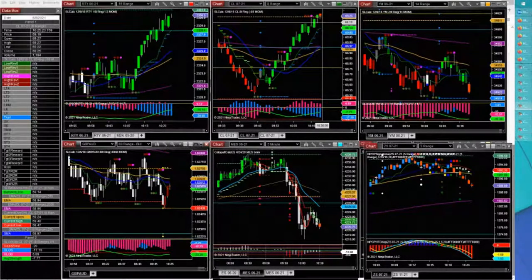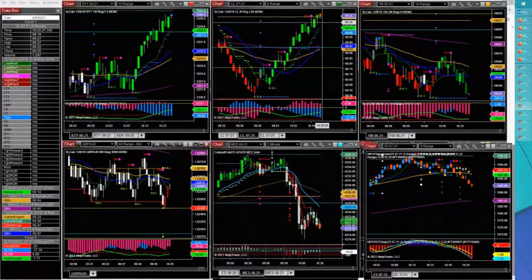Okay, stop on crude up to 69.09. It looks like we've got 69.26, 27 for the bar high. So 69.19. Yep, our next move will be to 69.12. Definite close above, so we will move on this bar, on the close of this bar, to 12 or higher.